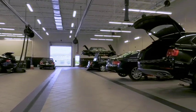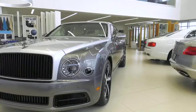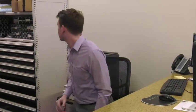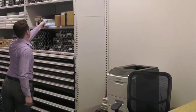It is a state-of-the-art facility. We make the car buying experience fun and exciting for people. We've got a great staff here, from the people that work on the showroom to the technicians that I have in the back. Everybody is treated like family, and we just have a very light, positive way of doing business here.